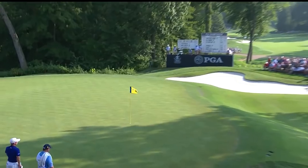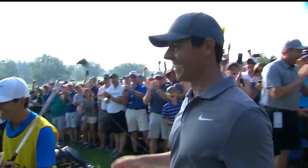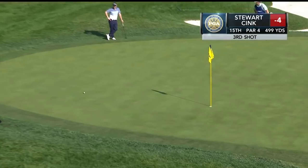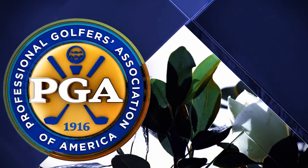Rory McIlroy got himself in better position through round 2. His chip from the rough at 14 finds the bottom of the cup, 3 under after a round of 67 for McIlroy. Other great shots from early Saturday. Stewart Cink, a little revival in his career. Chips in from the rough on 15.